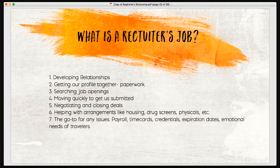They're going to help us with the arrangements like our housing, the drug screens, the physicals. They're going to be negotiating with us. Yes, negotiating is a part of this industry, so don't be afraid of it. And they'll be our go-to. They're our rock. Anytime something comes up, we should always feel confident calling the recruiter. They become a bit like a friend to us.